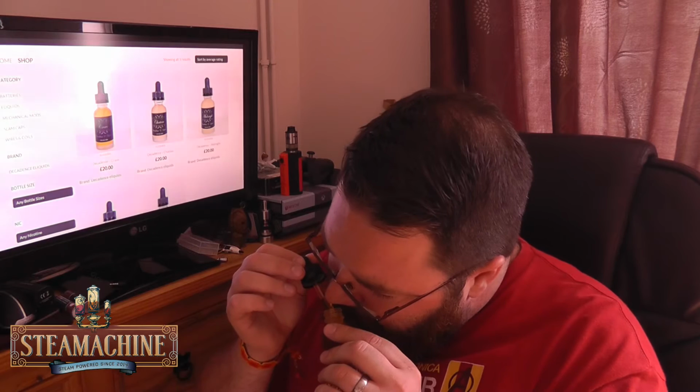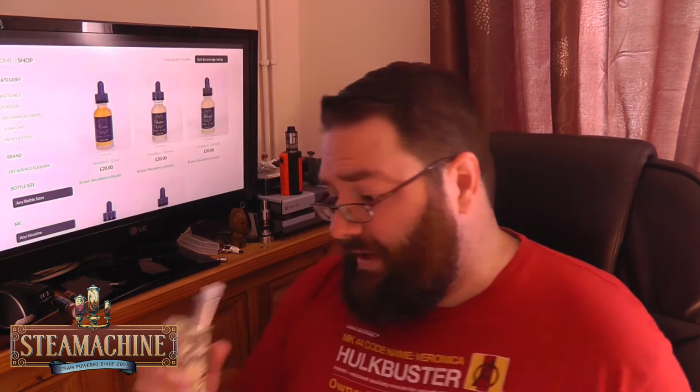So, initial smell is, I can't really smell anything out of this. That's very strange. There's like a medley of smells, if that makes sense. Oh, hello. A bit too much juice there. Okay, now. Right. So, with Crave, wick's all nicely juiced up, as you can see. Straight on the dripper. Let's give it a go.